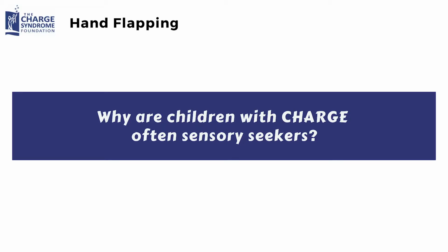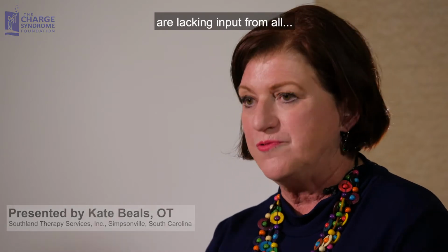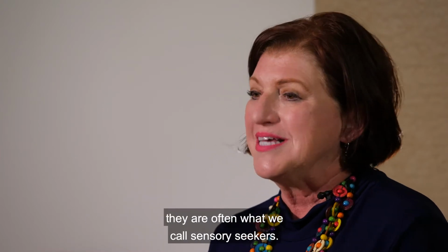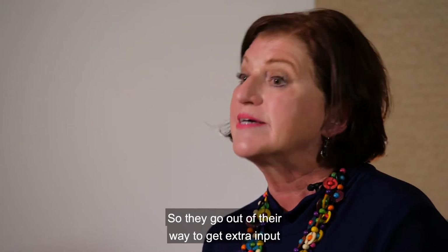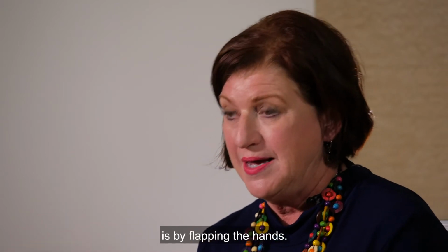Why are children with Charge often sensory seekers? Because children who have Charge syndrome are lacking input from, it can be, all 7 sensory systems, they are often what we call sensory seekers. So they go out of their way to get extra input in whatever ways that they can. And of course, one of those ways is by flapping the hands.